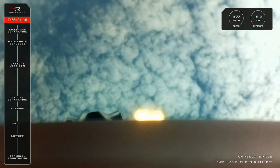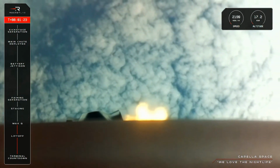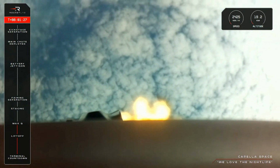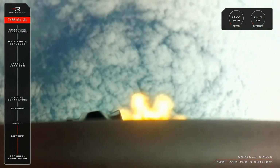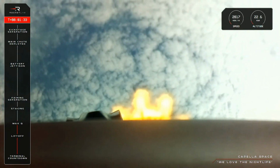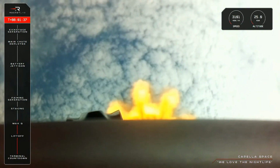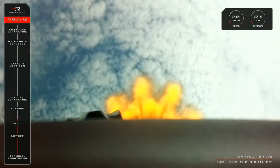There we go. That's Max-Q cleared as Electron continues with Capella satellite on its orbital journey. The mission is moving along at 2,300 kilometers an hour and is now past 19 kilometers in altitude. The next mission milestone will be the shutdown of those 9 Rutherford engines on the first stage, just ahead of the second stage separating to fire up its own engine. Guidance is nominal.